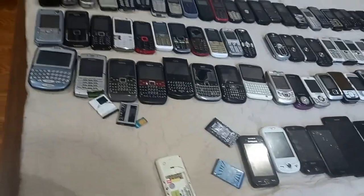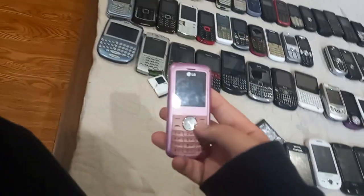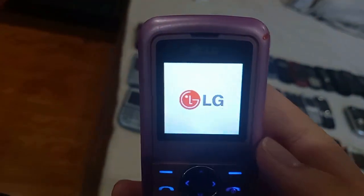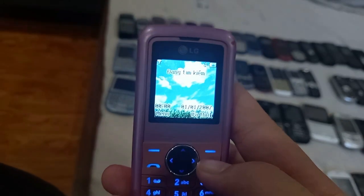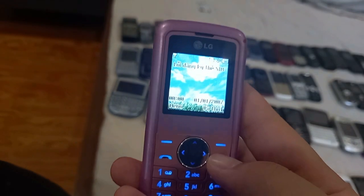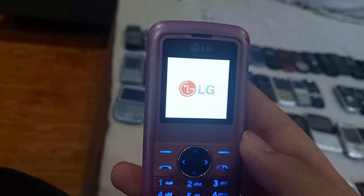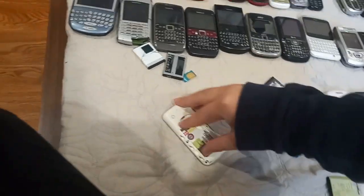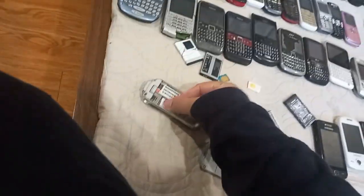This one, I don't have a battery for, but I can put a Nokia battery in it to make it turn on. I will use this card for a couple of these other phones. Let's see, do we have this? We have four Motorola bar phones, three of them are CDMA. So this is the W200. And you need a phone card to turn it on.